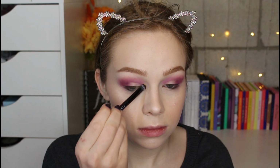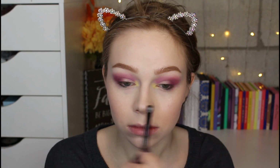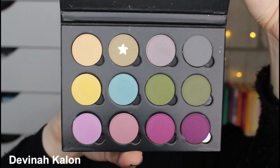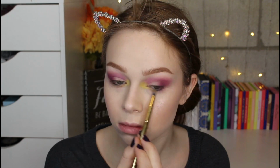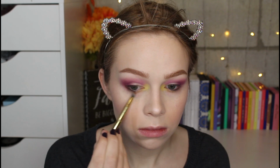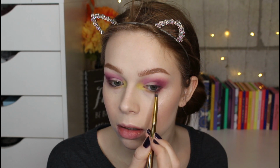But I wanted to mix it up, so I went in with the yellow and added that to the inner corner of my eye just for something fun, and then I built it up a little bit, and it is very pigmented. And then I took this interesting, I don't even know how to describe this color, yellowish brown shade, and I blended that along my entire lower lash line, and then I just took the deepest pink and blended it on the outer third of the lower lash line.